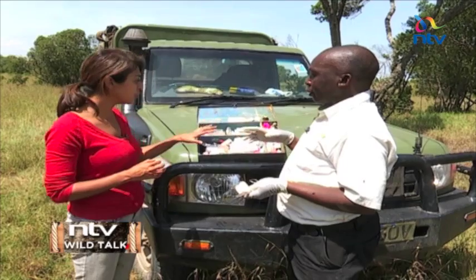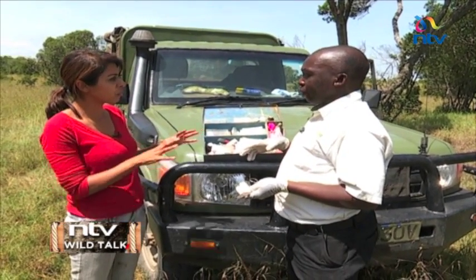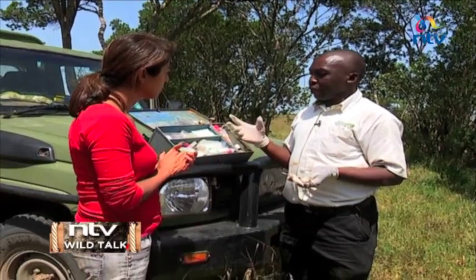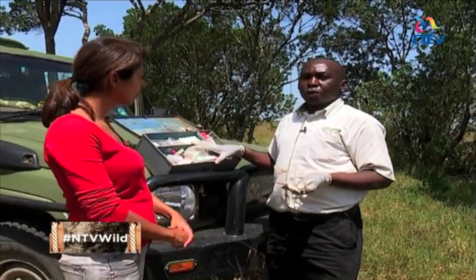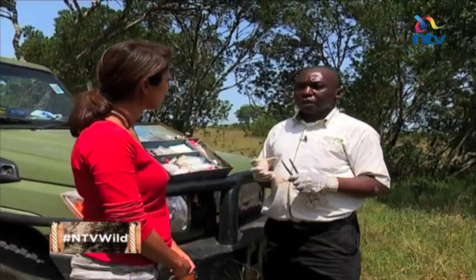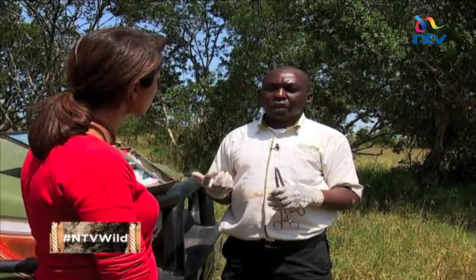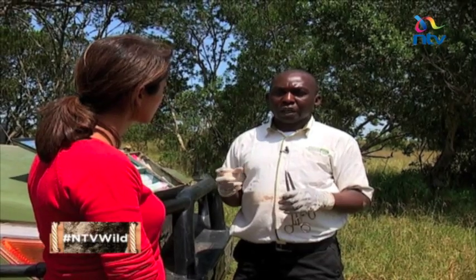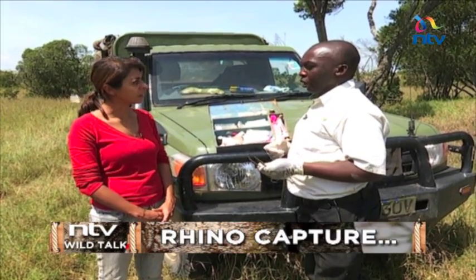So once you've done the darting, is there anything more that you're involved with? Yes, we also examine the animal for any injuries. We take blood samples, which we are going to run in the laboratory to do the disease screening, so that in case an animal has some infections, we can follow up and do medication.